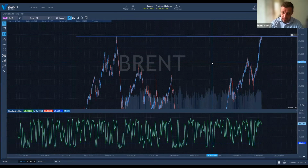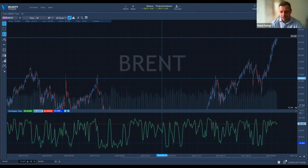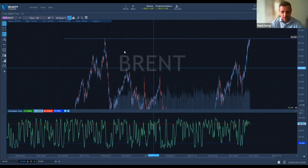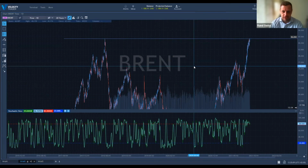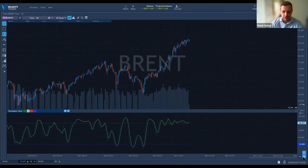Again, I'm by no means recommending you go short. Just by this quick little analysis, we can see that there's some good bearish signals on Brent at the moment, and this can be another commodity or instrument to keep an eye on and maybe go short. Okay, any questions about Brent?